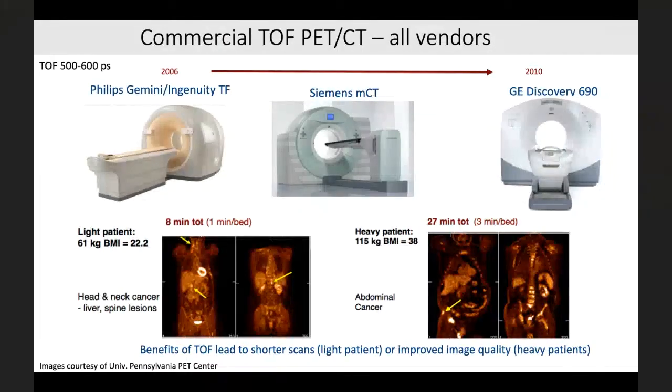And here's another way to show the examples that we have with the benefits of time of flight. For the lighter patients, such as the one shown on the left, one can achieve very good quality and good quantitative uptake as measured by an SUV with a study that's under 8 minutes total, basically 1 minute per bed position as the bed translates. For a heavier patient, where there's a very significant amount of attenuation as well as increased scatter, you need to scan longer. So this is close to a 30-minute scan, but the quality of the study is far superior to what one would get without time of flight.